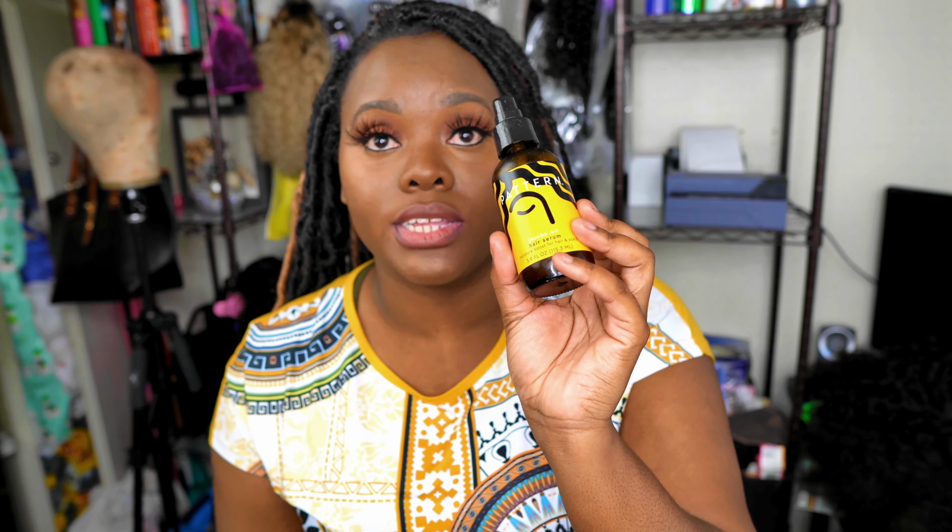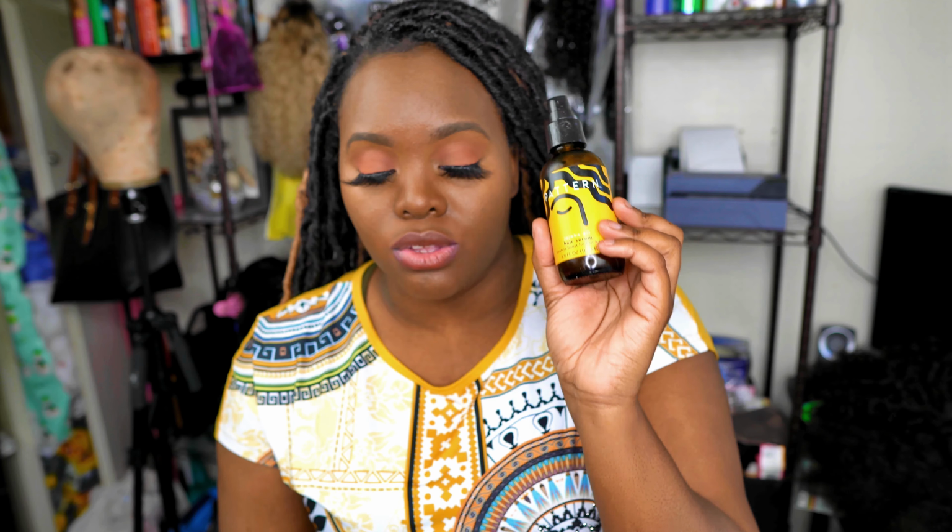I use this all the time. I definitely use it always after the leave-in to seal in the moisture. Now this I really do like, and I love to use it on my scalp the most, not necessarily my hair.